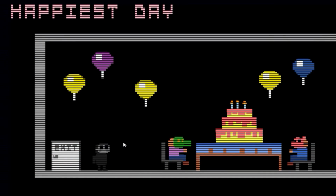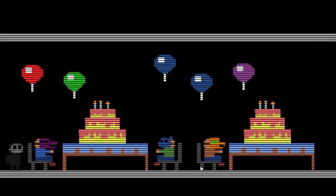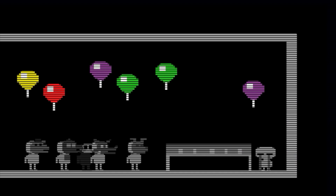In Five Nights at Freddy's 3, Happiest Day, Golden Freddy, Freddy, Foxy, Chica, and Bonnie, their spirits, the five original murdered children, are now set free, thanks to the Happiest Day minigame. Now, I think a lot of people are going to say, but what about the puppet? The puppet was there as well.